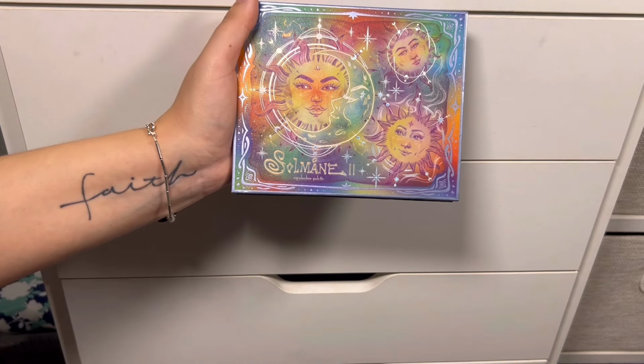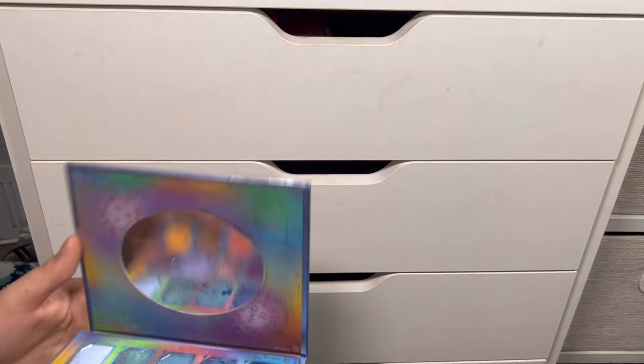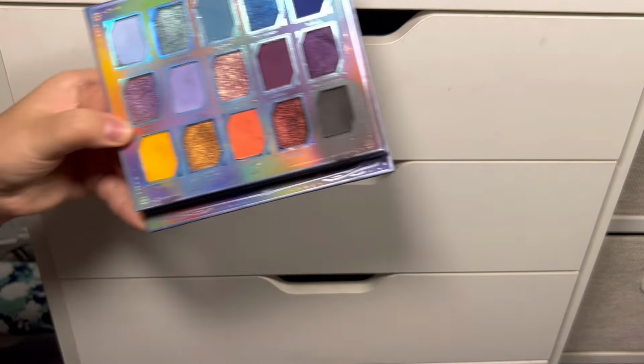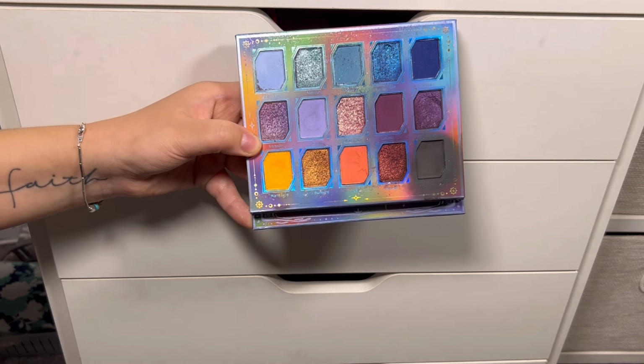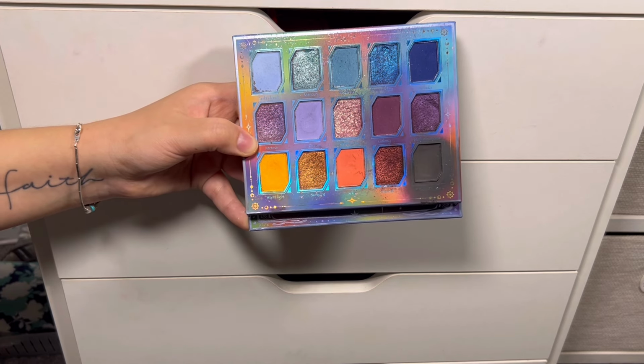Next palette we have is the Solmon 2 palette. And now there is another Solmon palette that just came out. It's like the Moon Wish palette or something like that. I do not have it. But this one's super, super beautiful. Now, you see that black? Yeah, it is messy because I've used that black for a full face of makeup.